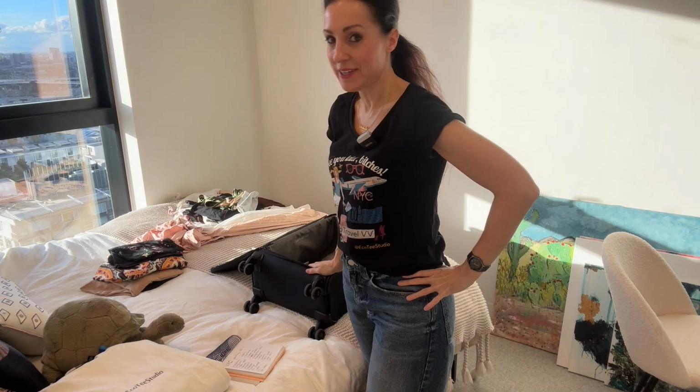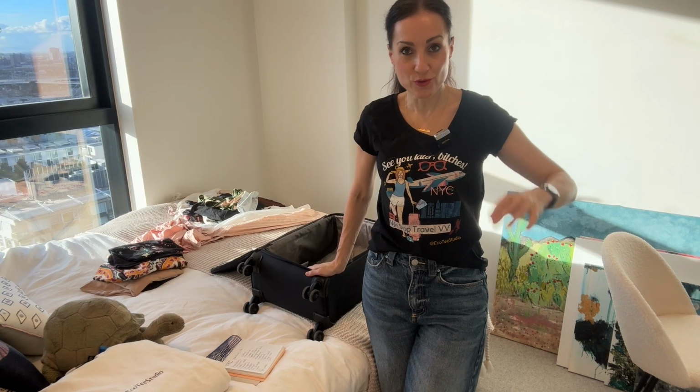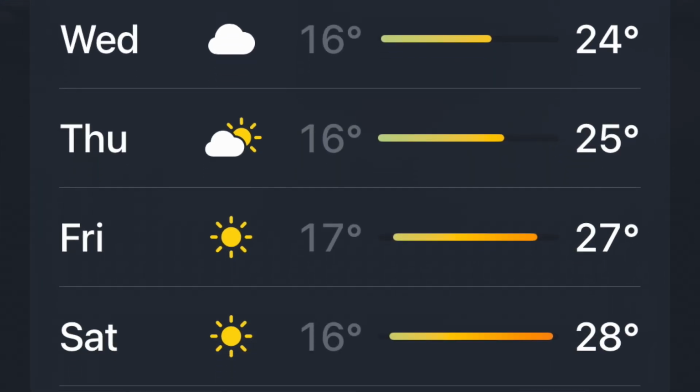Then the other thing is, always check the weather forecast for your destination. Usually you can see the entire week, which is very helpful. Oh my God, I'm so excited. It's gonna be sunny, it's gonna be warm, so no raincoat required, no umbrella required. So that's just me being lucky.